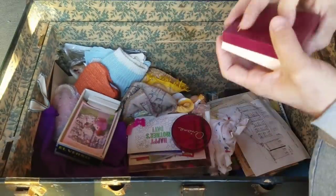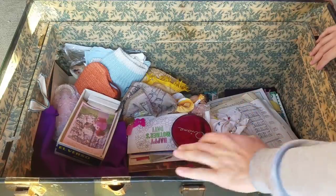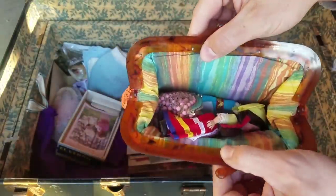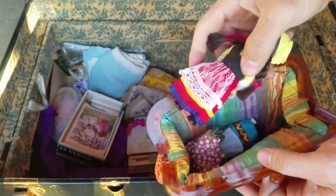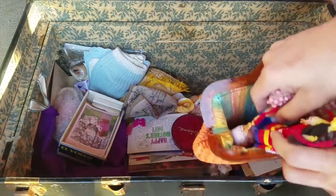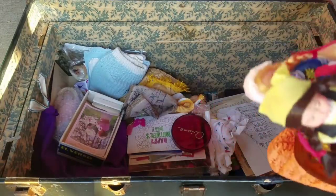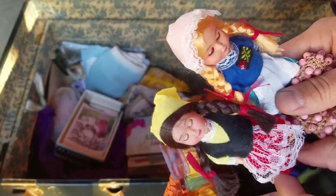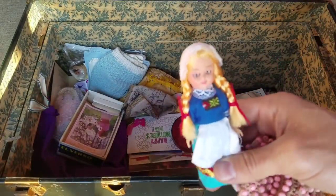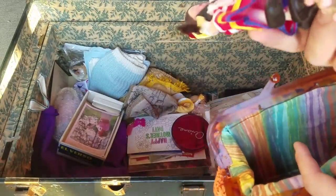Wow. Okay. Let's see what else we got. I see another purse. Here's another purse. And we've got, looks like Oriental. No, not Oriental. There's another purse. These like little Holland dolls. Look at the eyes on these. I'm so excited and not even in camera view. I'm sorry, guys. Okay. See it? The eyes go back and forth on these.